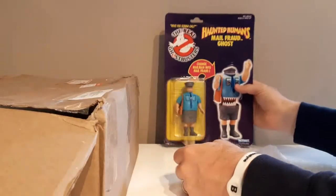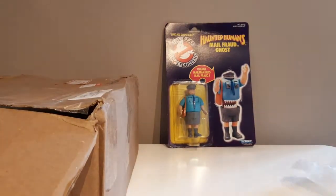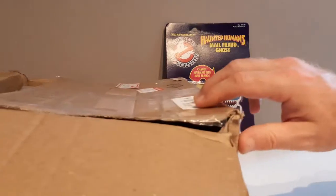I wanted Tombstone Tackle, I never got him. But yeah, so that's decent, man. I'm quite happy with that. It's in good shape as well. Seems to have survived the journey pretty well. Oh, I'm going to knock him over now.